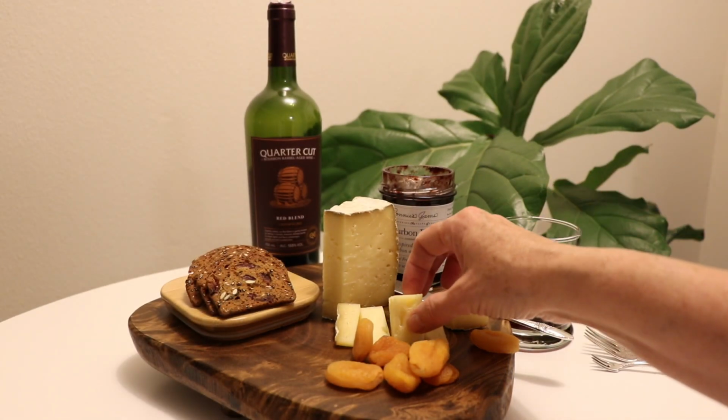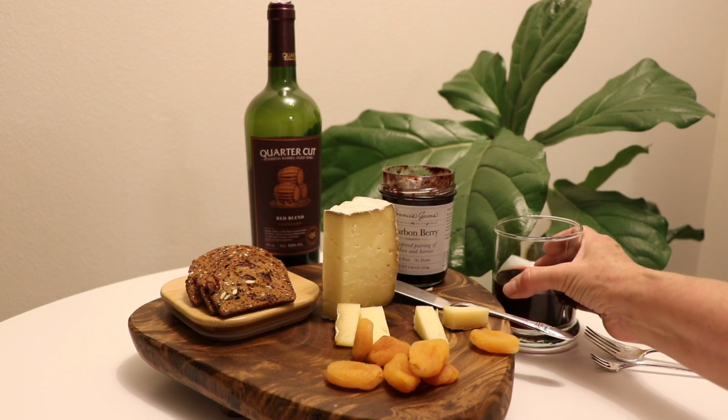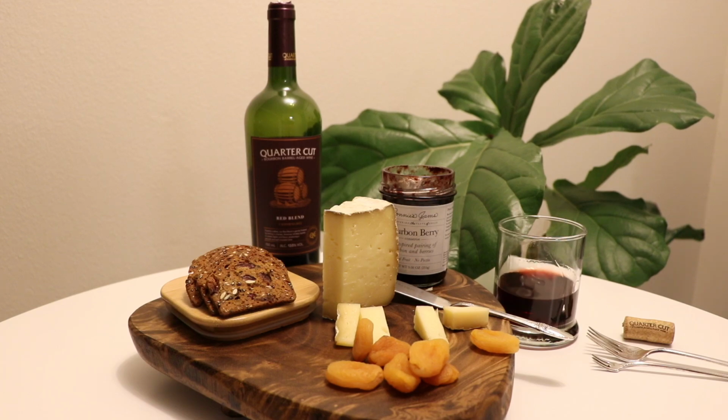Okay, let's start with the cheese and try that technique of eating the cheese first and letting the milk land on the tongue and coat the surface before drinking our beverage. It is buttery and salty with that earthiness, mushroomy mineral tang. Okay, so I'm letting the cheese coat my tongue. I'm going to drink a little wine with that, my red blend aged in bourbon barrels. Okay, that's very good. Oh, yes, I love it.